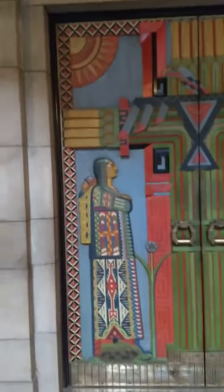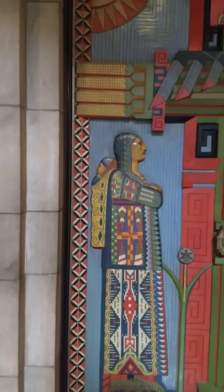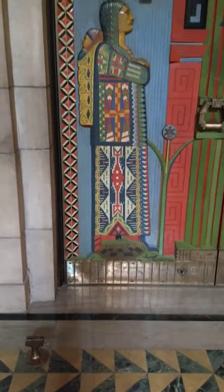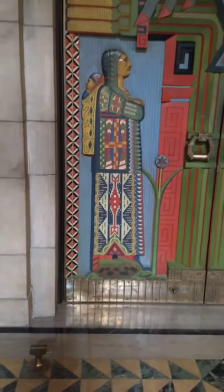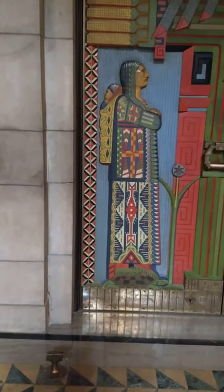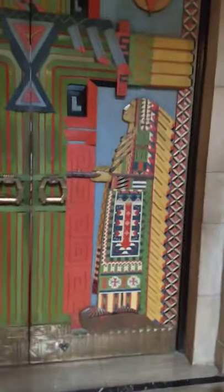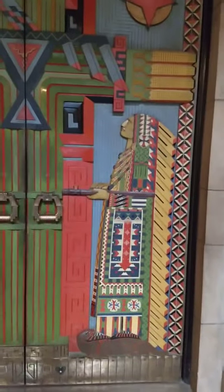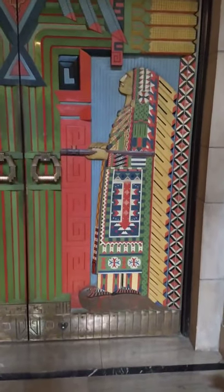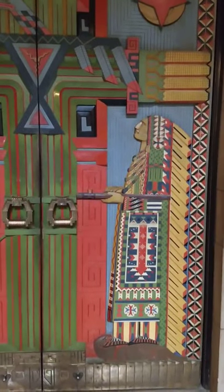And to the left, we see an Indian mother with her baby. And she's standing on a turtle, which in Native culture is a symbol of fertility, the ability to have children. And to the right is a man. He's standing on an otter, which is a symbol of friendship and peace, and he's also holding a peace pipe.